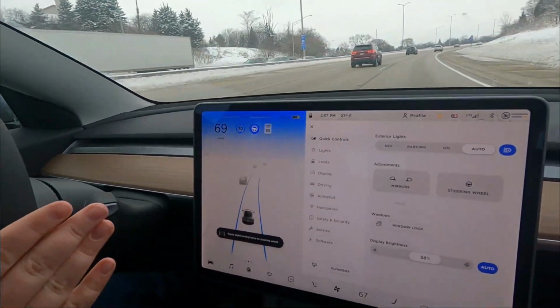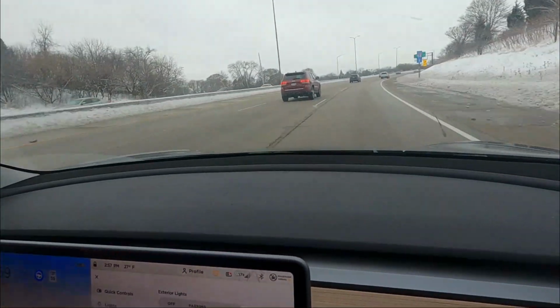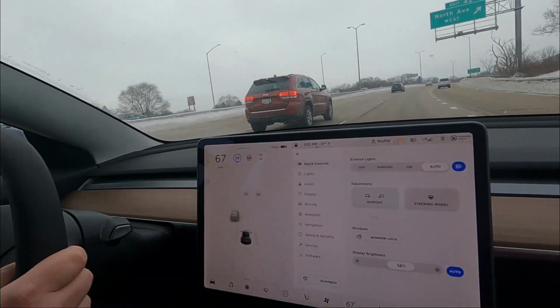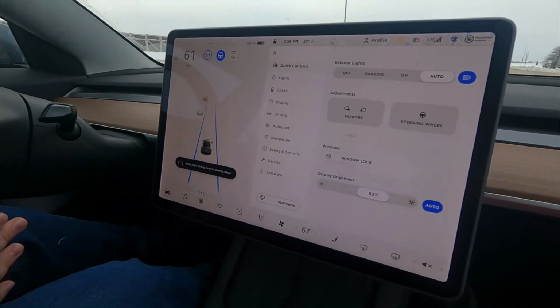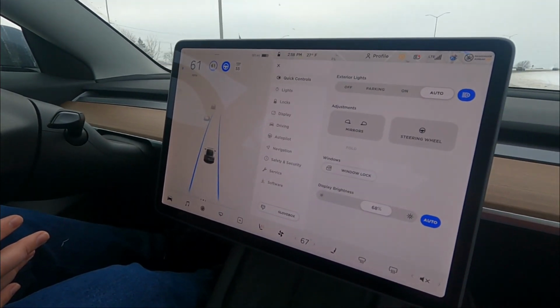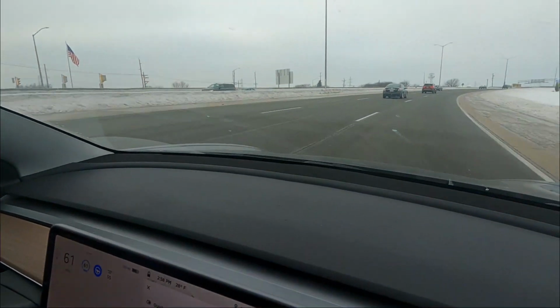It's still doing it. Now it's prompting me to do something here. Apply slight turning force to the steering wheel, but that knocks it out of auto. Now it knocked it off. Apply slight turning force. I just gave it a slight nudge. Okay. And it did not kick it out of autopilot here.